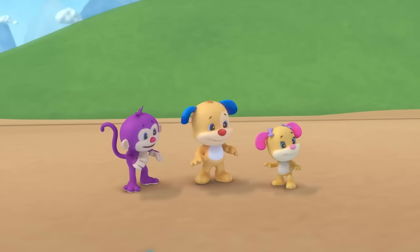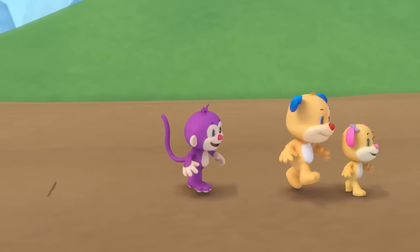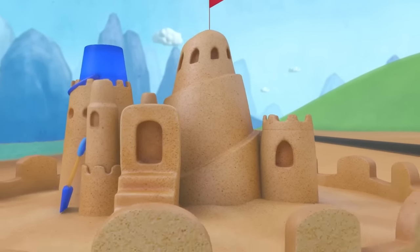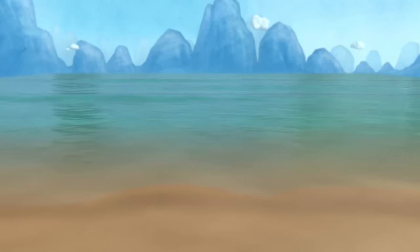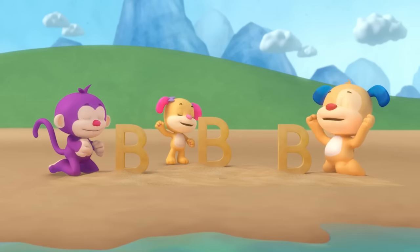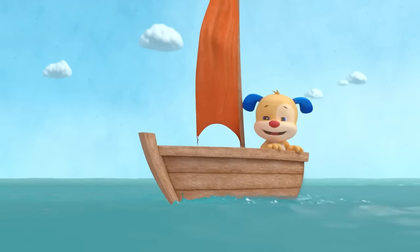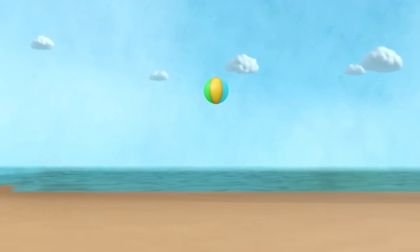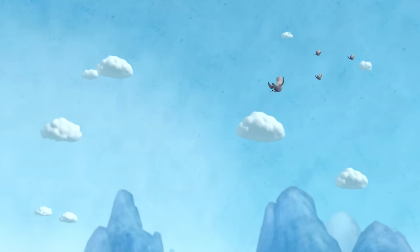And Sis in the sand on the beach. Letters, shapes for us to read. Now they're building ladders up like castles in the sand. It's a B, B for beach. So many B's around. B for boats out in the sea and beach balls bouncing high. B is everywhere today, like birds high in the sky.